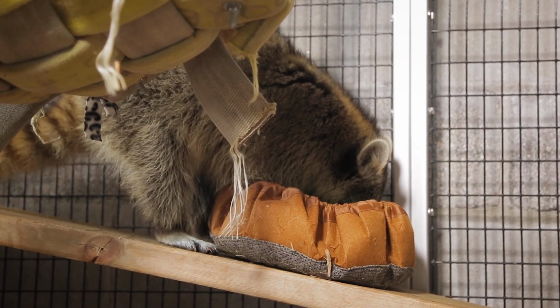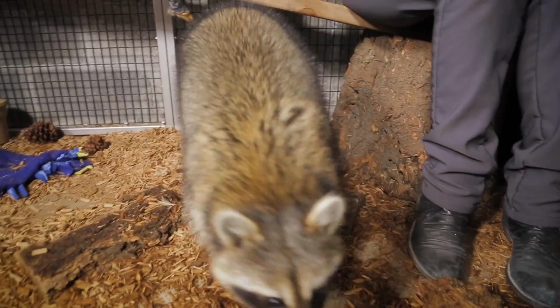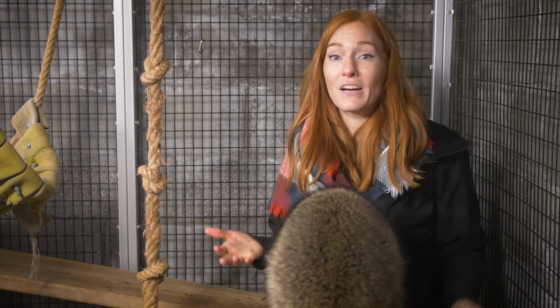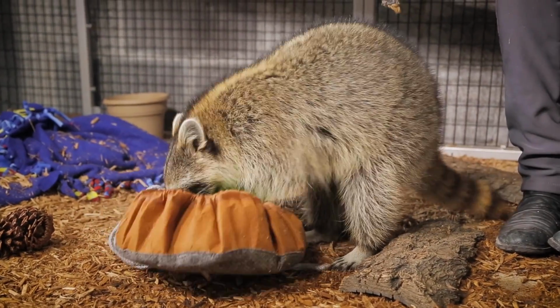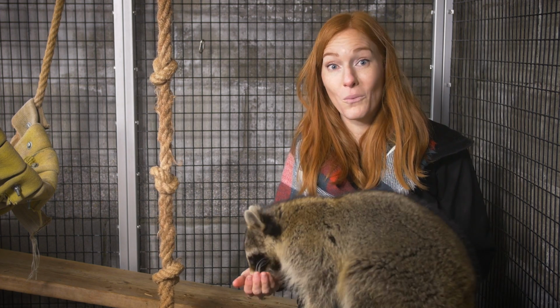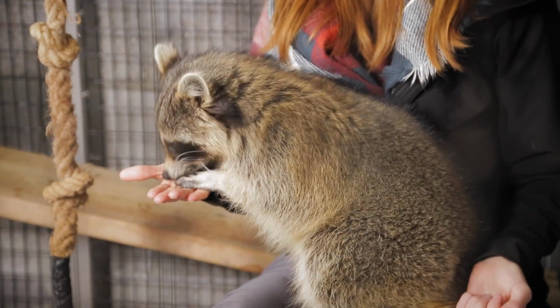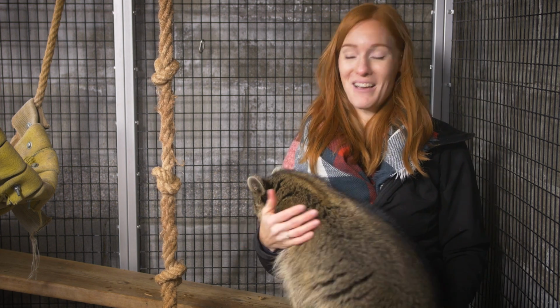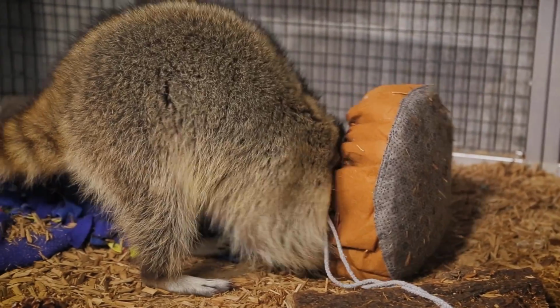Ringo is a non-releasable raccoon that came to Animal Wonders in 2020. He's grown from a teenager into an adult, and while he's incredibly fun to hang out with, he's quite a handful at times. Raccoons are very active animals, so in order to keep Ringo happy and healthy, we provide him with a variety of enrichment items. Each one is designed to elicit a natural behavior that he might do in the wild. For example, raccoons are always looking for a good meal, and they use many of their senses in the search. So hiding his meals in objects that make him search for his food is a nice way for him to actively forage. Or putting food in puzzle feeders makes him have to think about how to get to the treats.